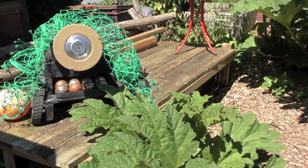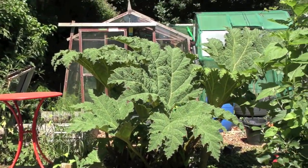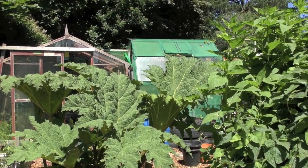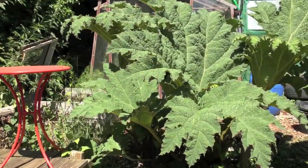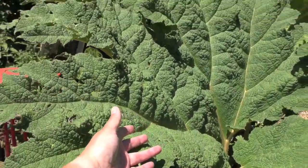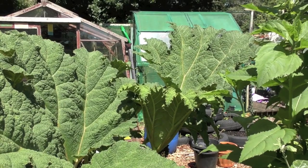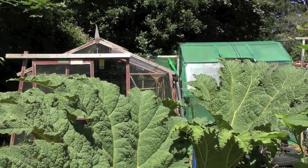The gunnera, fully recovered, absolutely massive. I mean, this leaf here, standing now, that's got to be 6 foot tall. This leaf here, it's got to be a good metre in diameter. It's absolutely massive. So I absolutely love this plant. Gunnera manicata, or dinosaur food. And you can just make out my greenhouse just at the top there.